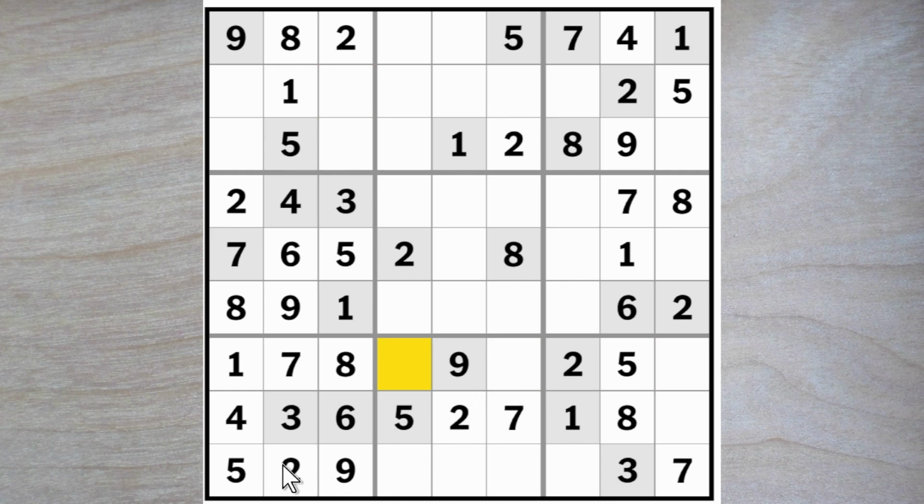Also still no joy. 3 4 and a 9 here. 9 goes here or here. 5 blocks up and down and here. So one of these is a 5, but I can't really do much with that. 8 9 block over. 2 of these are 8 and 9. And we also need a 4 and a 7.